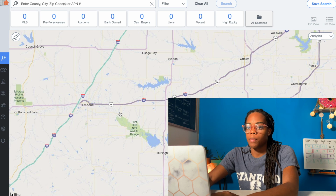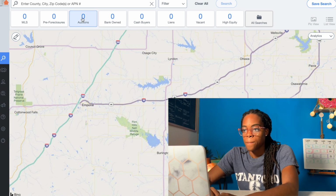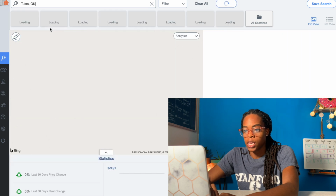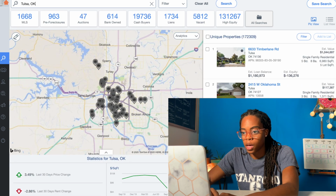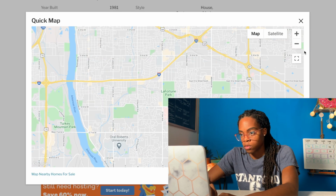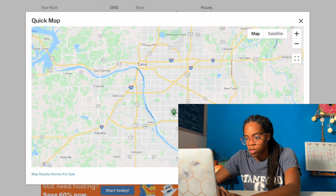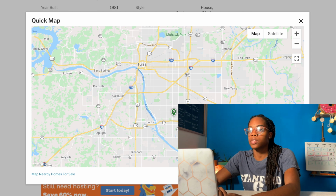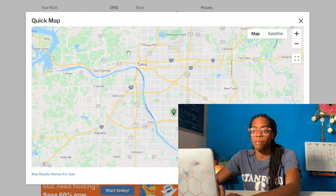So I'm gonna open it up, and what I'm gonna do is type in my city up here in the search bar. And like I said, right now I've got 2 properties under contract, and one of them, let me look at the map. So one of them is right here, and then another one is up here. So they're in kind of different areas, but I'm gonna set up the filter to see if I can get buyers that would be interested in either or both, and I'll show you how I do that.